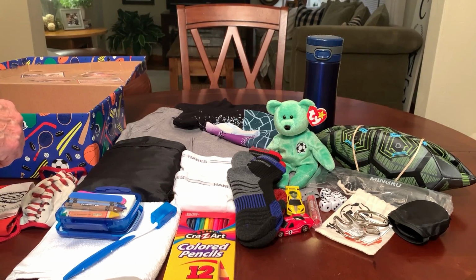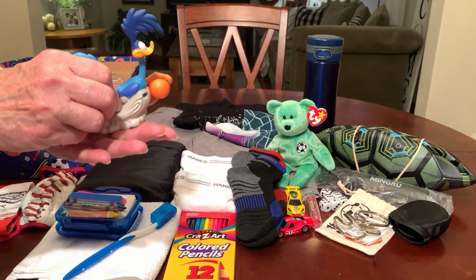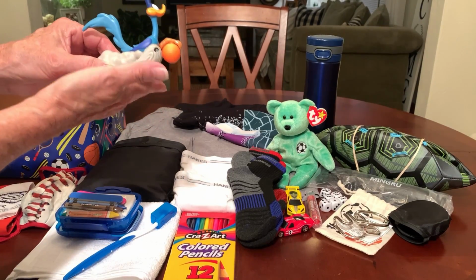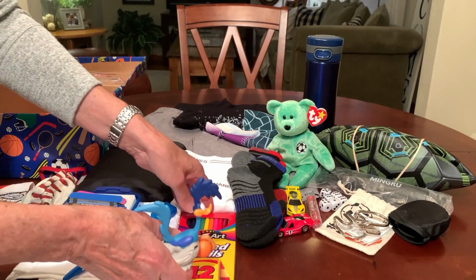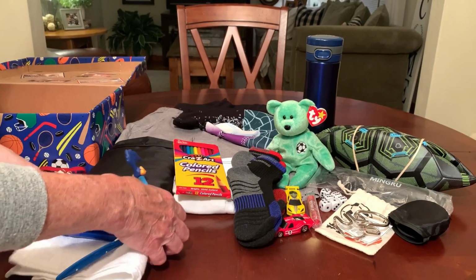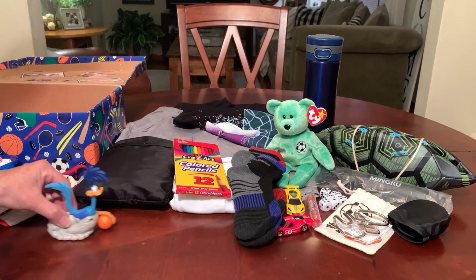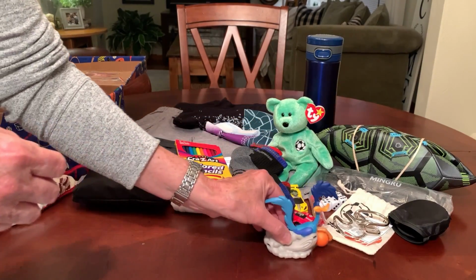He has a cute, this is a McDonald's Happy Meal toy, and when you roll it, let's see if I can show you how this works. When you roll it along, it dribbles the basketball. This is Roadrunner.